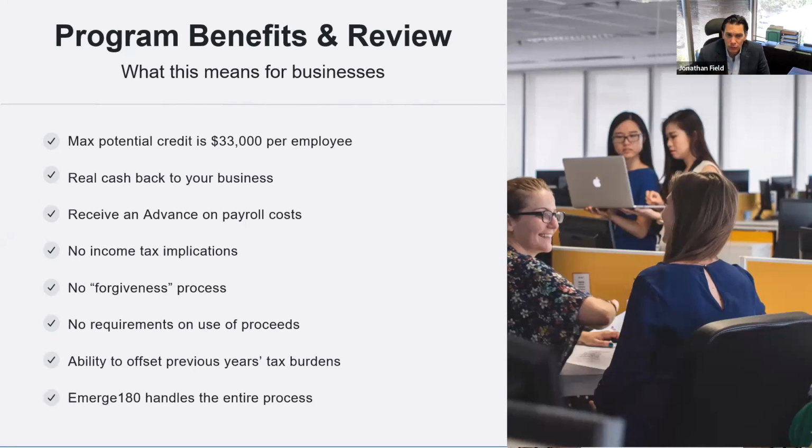Now, the max potential credit is up to $33,000 per employee. And that's really through a combination of all three programs that you would have to be eligible for. So it would be very unique that you actually get close to that. But I will tell you, on average, our clients are seeing anywhere from $12,000 to $15,000 per employee in the amount of the employee retention credit. Now, this is real cash back for your business. This is not a credit against future taxes. This is real cash. It's a check made out to your business that you receive in the mail.